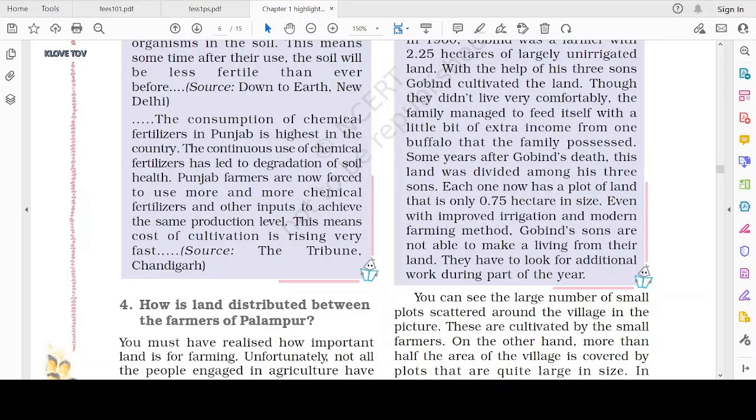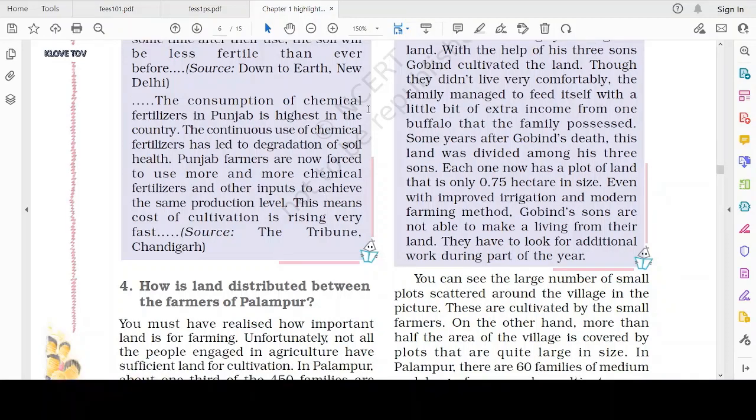The consumption of chemical fertilizers in Punjab is highest in the country. The continuous use of chemical fertilizers has led to degradation of soil health. Punjab farmers are now forced to use more and more chemical fertilizers and other inputs to achieve the same production level. This means cost of cultivation is rising very fast.